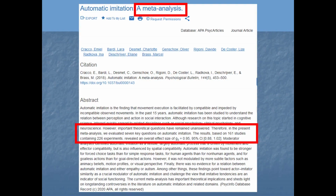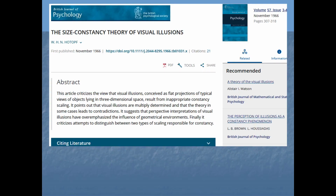Okay, so at this point, we've seen examples of the most common types of peer-reviewed articles, which are empirical articles, review articles, and meta-analyses. As I said, you may occasionally run into articles that don't fit into these three categories, like this one on the size constancy theory of visual illusions. One key here is the word theory in the title. So this is a theoretical article, and in the abstract, they make it clear they're criticizing a view, basically arguing for or against an interpretation or a particular hypothesis or a specific theory.